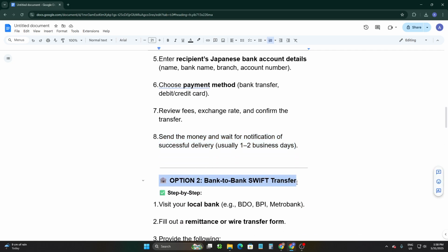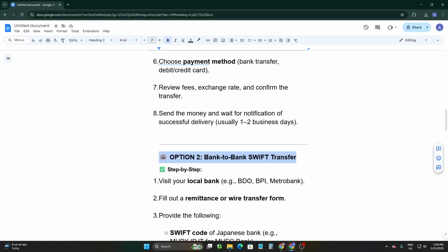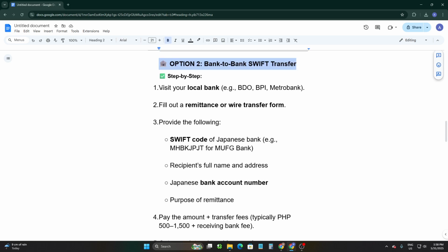Now option 2 is a bank-to-bank Swift transfer. Here is the step-by-step guide. Visit your local bank, for example BDO, BPI or Metrobank. Fill out a remittance or wire transfer form, the wire transfer actually. Provide the following: the Swift code of the Japanese bank, for example, this one is for MUFG Bank. You can ask the recipient about the Swift code for their bank.